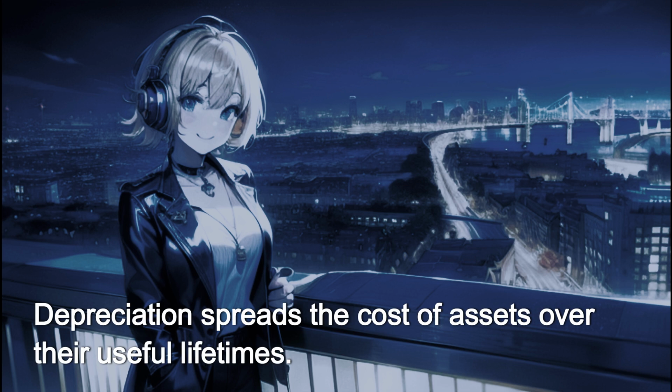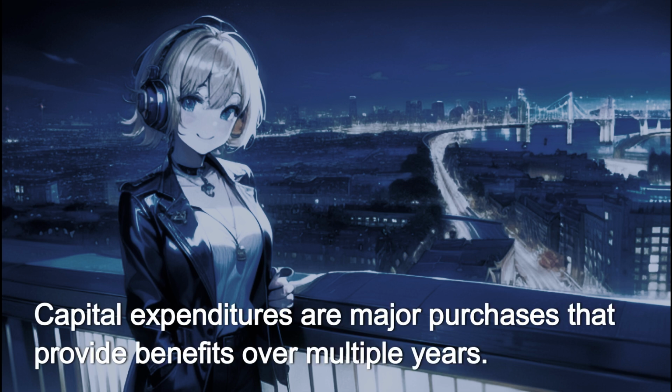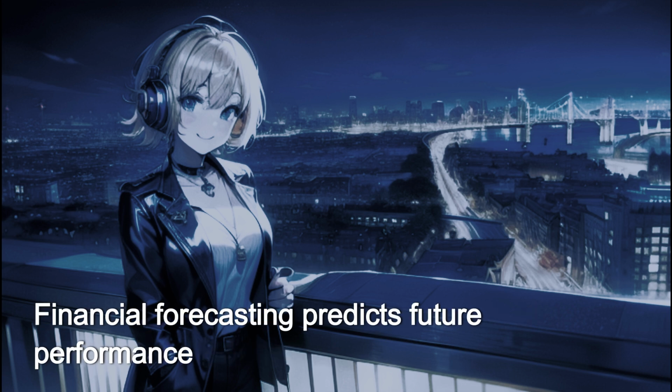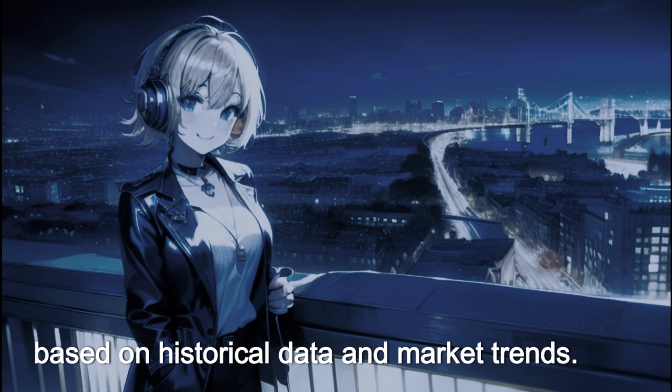Depreciation spreads the cost of assets over their useful lifetimes. Capital expenditures are major purchases that provide benefits over multiple years. Operating expenses are regular costs of running the business. Financial forecasting predicts future performance based on historical data and market trends.